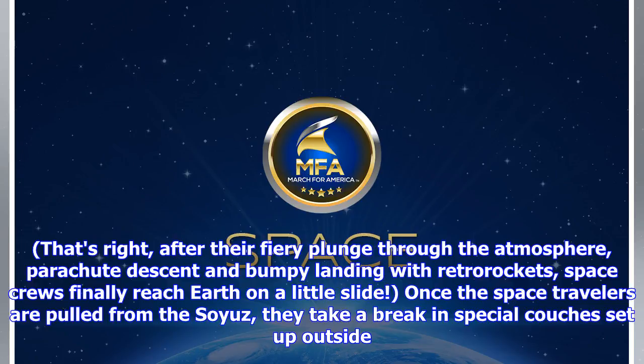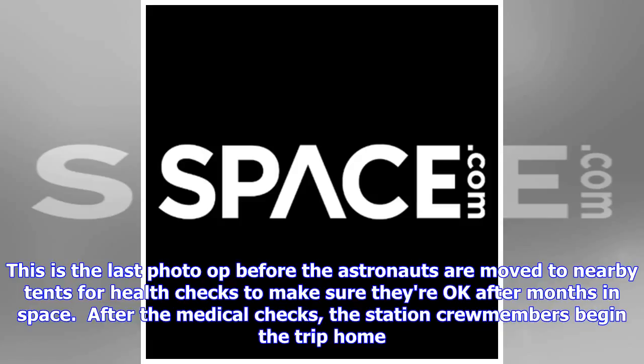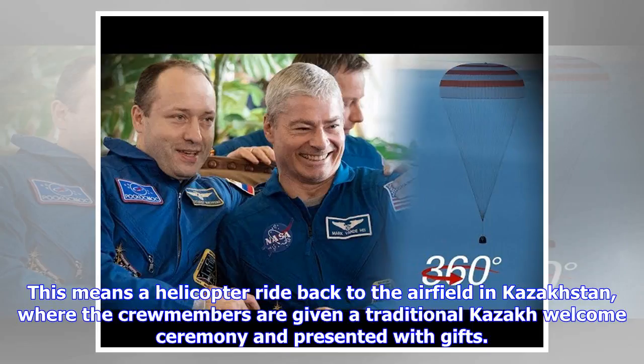Once the space travelers are pulled from the Soyuz, they take a break in special couches set up outside. If you explore the 360-degree view in the NASA video, you can see the crew mobbed by photographers and videographers as they sip water or make calls to family. This is the last photo op before the astronauts are moved to nearby tents for health checks to make sure they're okay after months in space. After the medical checks, the station crew members begin the trip home. This means a helicopter ride back to the airfield in Kazakhstan, where the crew members are given a traditional Kazakh welcome ceremony and presented with gifts.